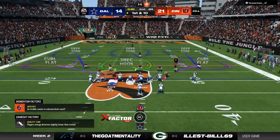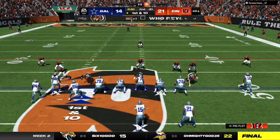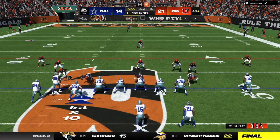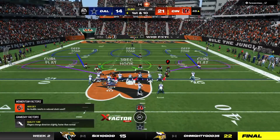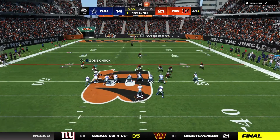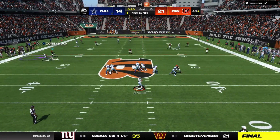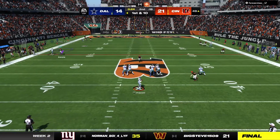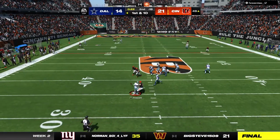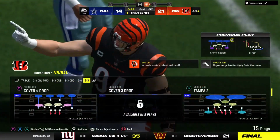In motion, the tight end. Hey, kill. Hey, 47. On first and 10, Prescott. Oh, the ball comes out on the hit, but they'll say it's incomplete.